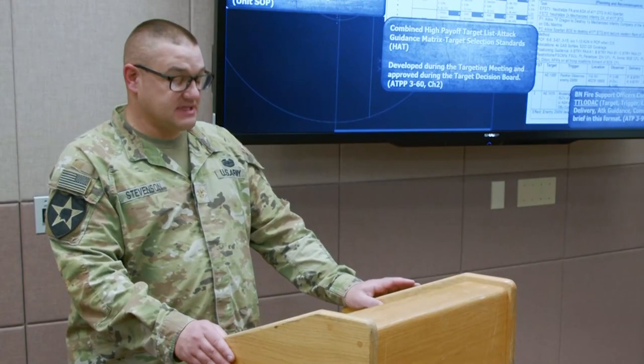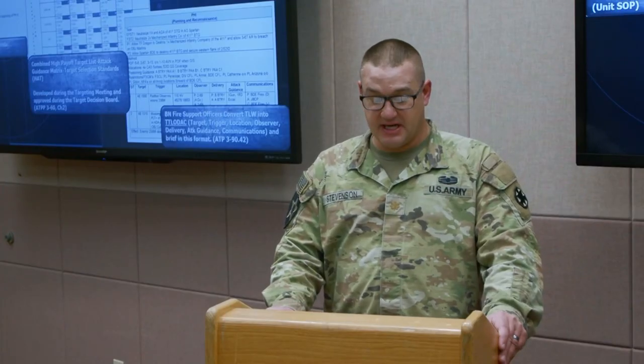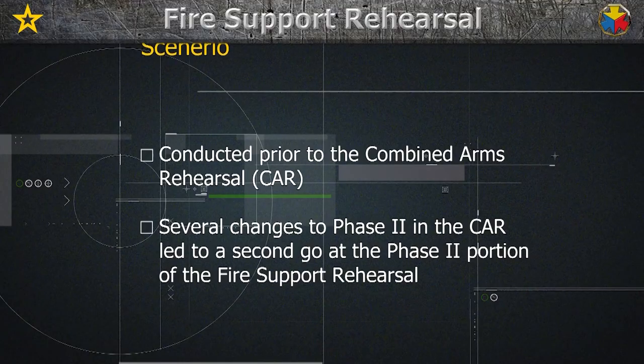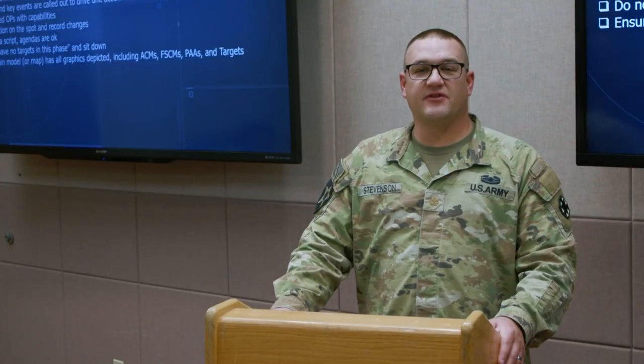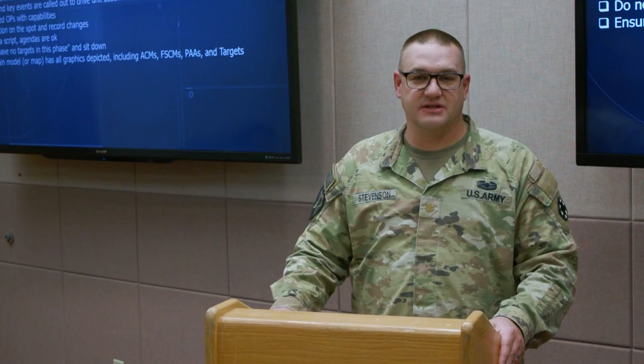Now we will walk through some scenes from a fire support rehearsal conducted by OCTs at the National Training Center, simulating 2nd Brigade, 1st Infantry Division. In this scenario, the fire support rehearsal was conducted prior to the combined arms rehearsal, but several changes to phase two in the CAR led to a second go at the phase two portion of the fire support rehearsal. In this first scene, we're going to see the fire support coordinator giving initial guidance to his team.